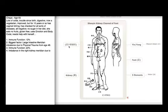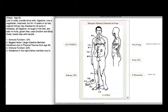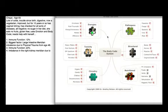Okay, imbalance in the right kidney meridian due to what? Is it due to some underlying reason? Yes. Now, sometimes you'll find a meridian imbalance and there won't be an underlying reason. You'll just need to use a magnet maybe, or use your fingertips and just go over the governing meridian a few times to send some intention to fix whatever's going on there. But this imbalance does have a deeper underlying cause. So what is that deeper underlying cause? Well, I don't know. Let's find out.